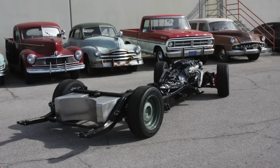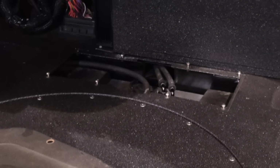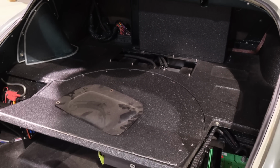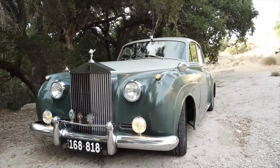Same with the fuel tank. We made our own tank, stainless steel, and we created an access panel, so if you ever have to service the OEM GM fuel pump, you just unbolt that panel and you don't have to drop the whole thing. Tunable sway bars all the way around.